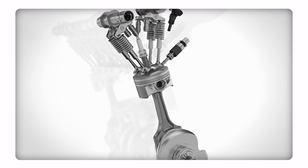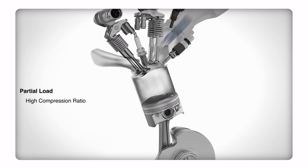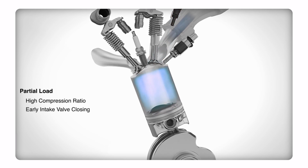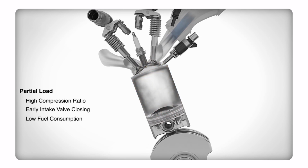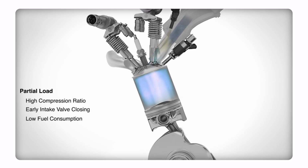Chain-driven dual overhead cams operate variable intake valves whose duration can be modified. In light load situations, the intake valves open only for shorter duration and with less lift. Under load, the intake valves can be opened more deeply and for longer durations to maximize power. This engine is also expert at ensuring a high level of fuel and air mixing within the combustion chamber.